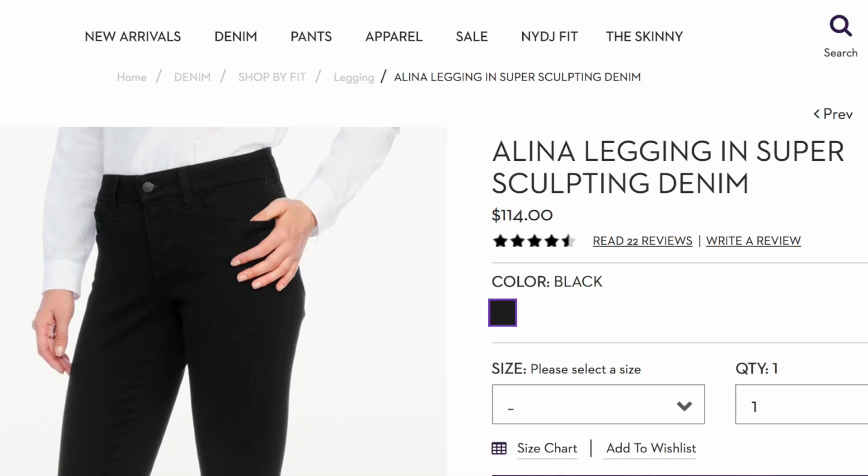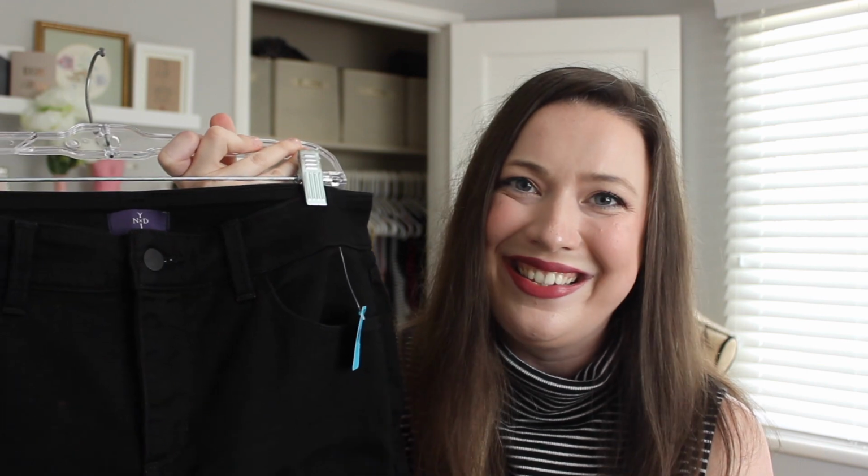And I thought originally about putting them up in my Poshmark closet, but then I tried them on and fell in love with them. So they're staying in my closet, I'm afraid. But I did look up the price of them originally, and they're on their website right now for $114. 114 dollars! Like, I cannot believe it. And I scored them for only $4. Like, I'm so stoked about this.